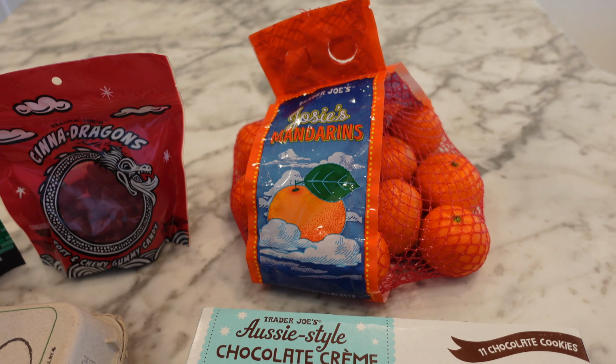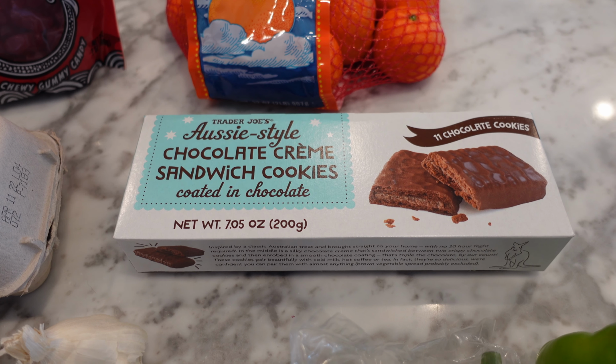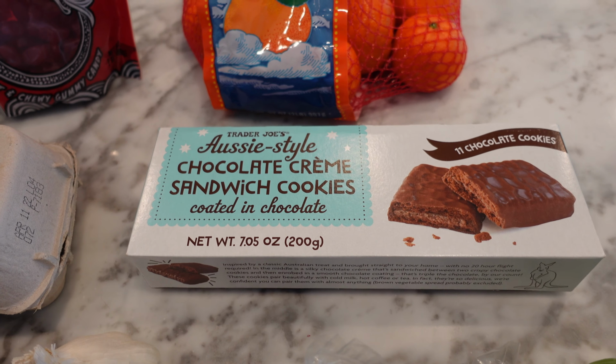A 2-pound bag of mandarin oranges, a dozen eggs. I buy about a dozen eggs per week. I got these Aussie style chocolate cream sandwich cookies. These are just like Tim Tams. Very, very addictive. So only got one box of those.